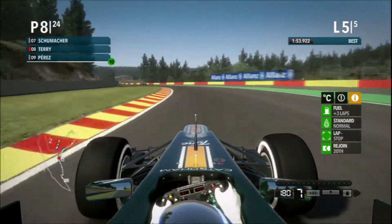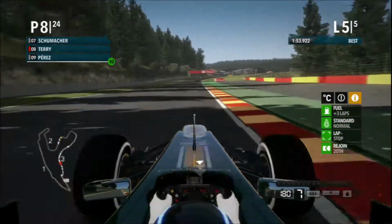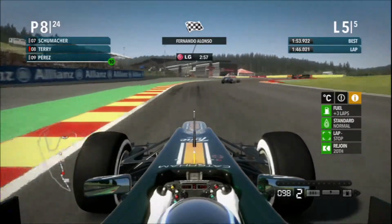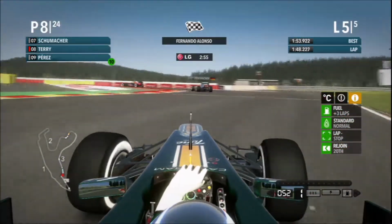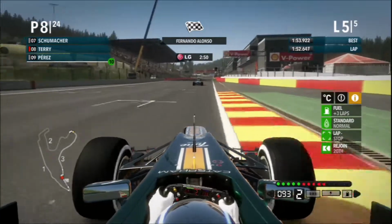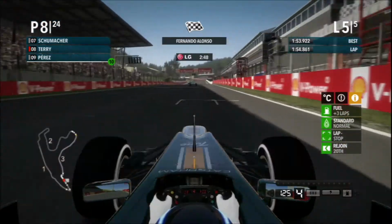Perez was not quite close enough at the end of this race as we come towards the final chicane now. Fernando Alonso wins the second round of this season. So it's Hamilton and Alonso that are going to be the favourites for the championship, it looks like. One win for Hamilton and one win for Alonso. Great results for both of them.